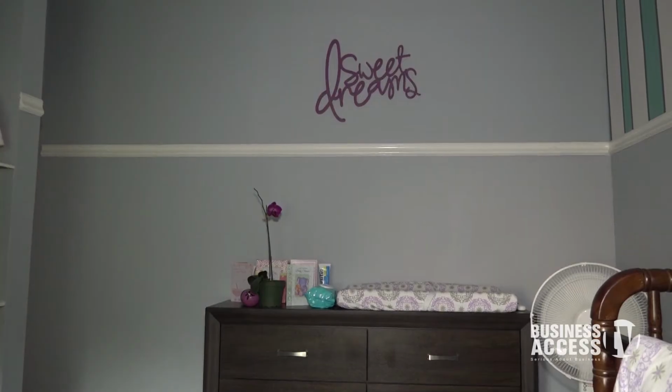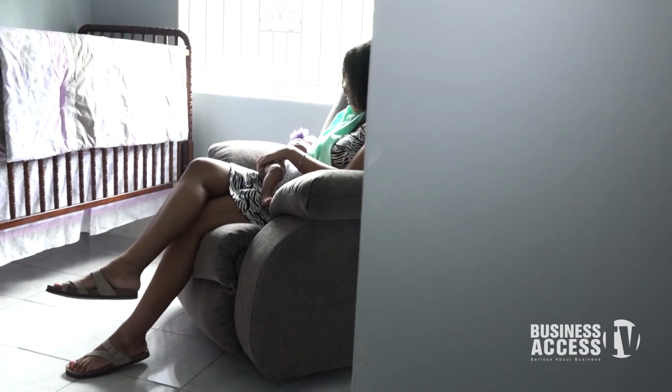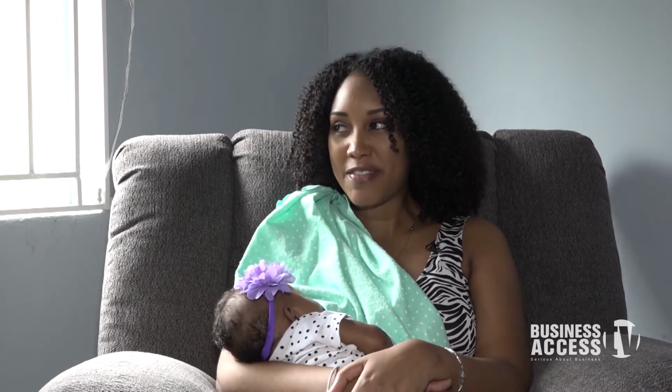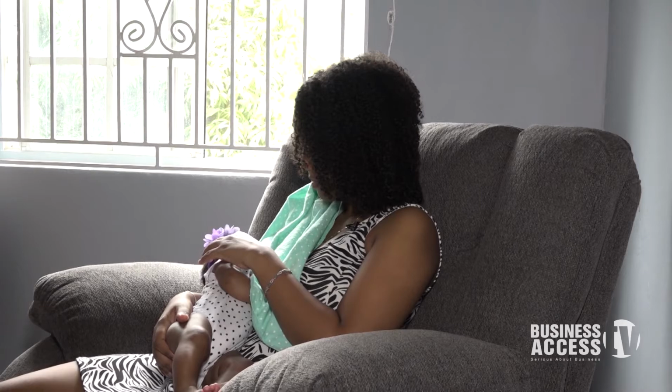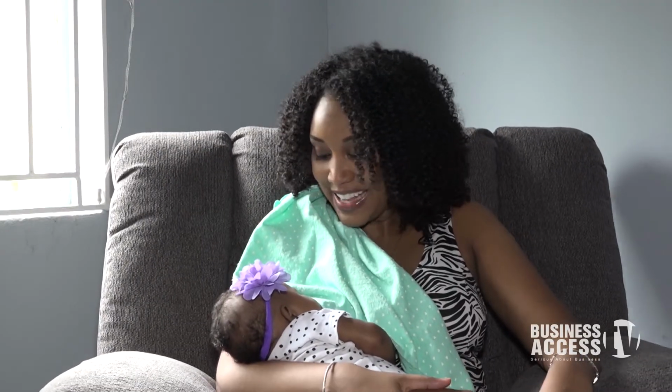So this is the nursery. This is Nurice's room. She's now 2.5 months old, and I love it. It's actually one of my favorite rooms in the house. It's very calming. I love this chair. It's like, oh, you just get to crack back and feed her and rock her and whatnot. So she's going at it right now.